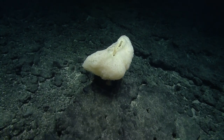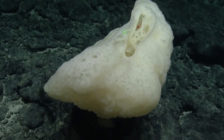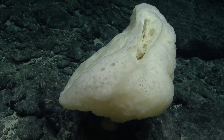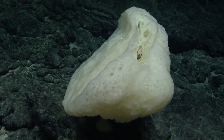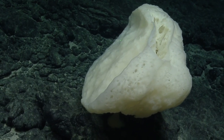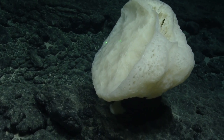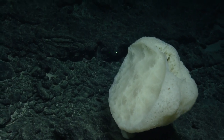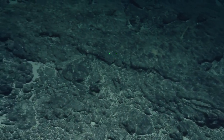That's small. You can zoom in if you'd like. So you can see those green dots on the screen. They are 10 centimeters apart, so that gives you a kind of size estimate on this animal. Looks like this is a glass sponge. And it is stalked, so you can see that there is a stalk coming up out of the ground and into this sponge. It's a really, really interesting looking one.